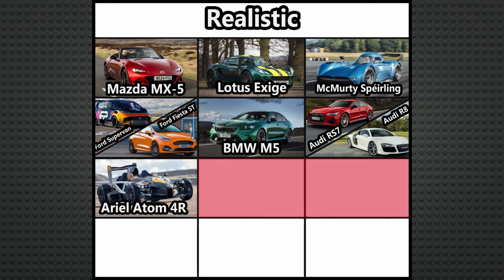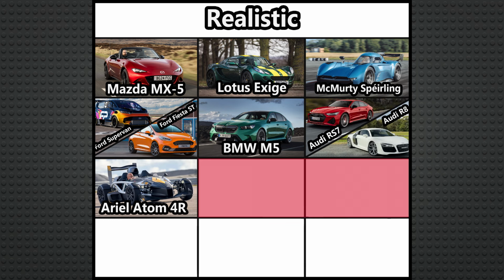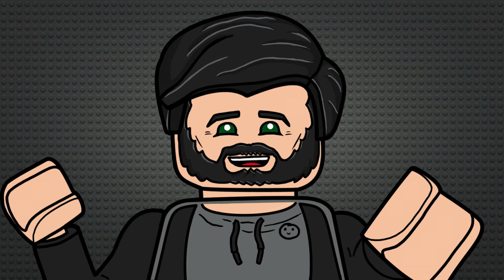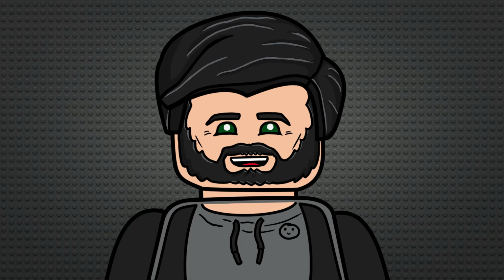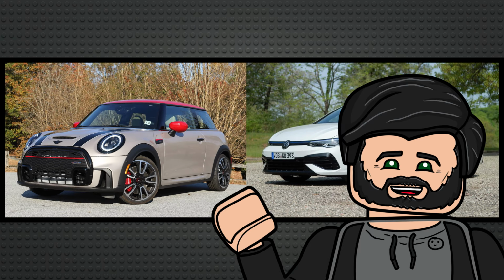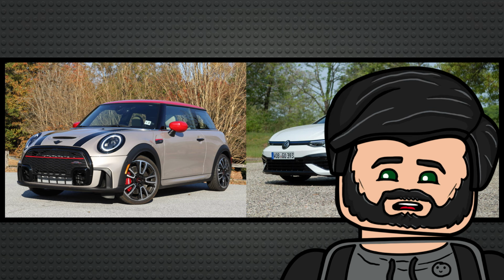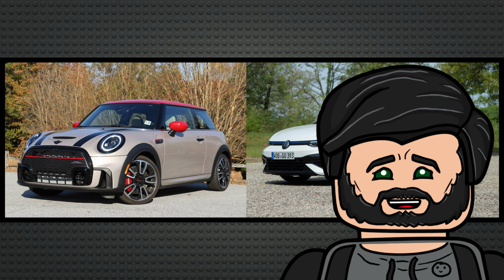The next two sets on this list I've given to the car class that I think Speed Champions are in the most desperate need of, which are hot hatchbacks. I can't emphasize enough how much I love this kind of car, and so the first slot I'd give to either the Mini John Cooper Works or the Golf GTI, just because they're such staples of the hot hatchback class that I think they'd both do really well as individual sets, but maybe that's just me thinking in terms of safe bets LEGO would actually do.